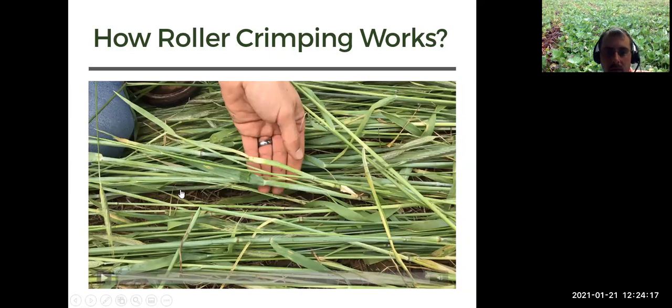All right, so how roller crimping works. Where my hand is, you can see that we have the stem broken right there. Usually we would break that stem in at least 3 different places. What this does is effectively disconnect the head and stem from the root system of the plant by breaking all of that nutrient flow between them. That is a really important aspect of how that mechanism actually works.